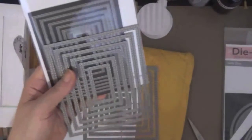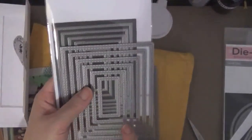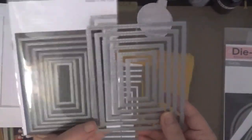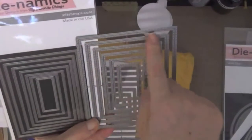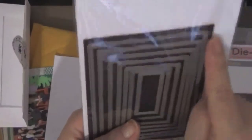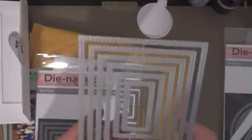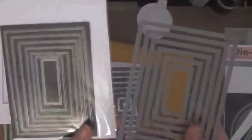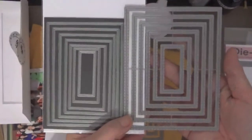I know I have the larger Lawn Fawn stitched rectangles as well, and I use those for the larger ones. But this is really cool because, for the MFTs, as you can see, the stitching is on the inside. So if you cut something out and you want to use that as a frame, the outer edges won't have the stitch edging. But with this you can, because it has it on the inside and the outside. So if you guys like to see the comparison in the size, that is the size. It's a lot bigger.